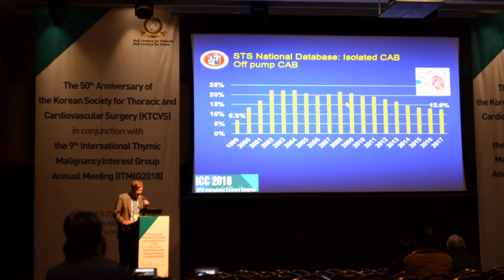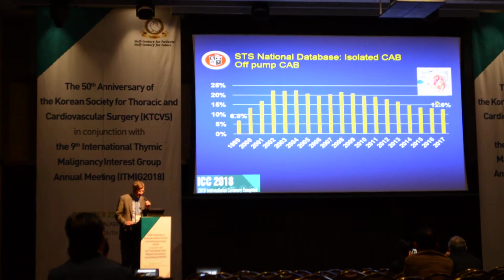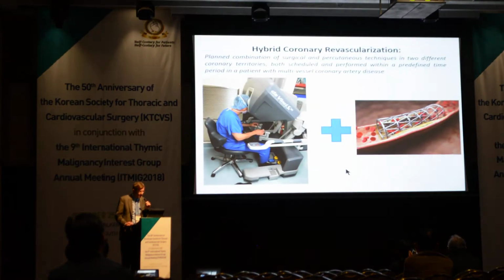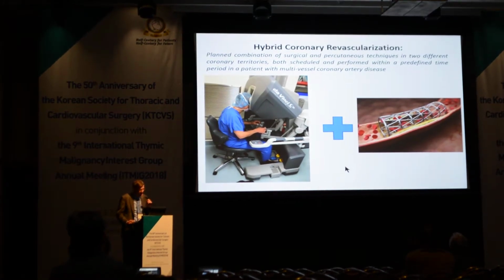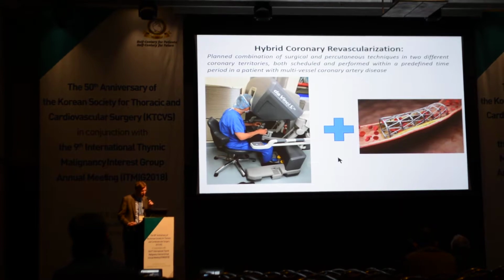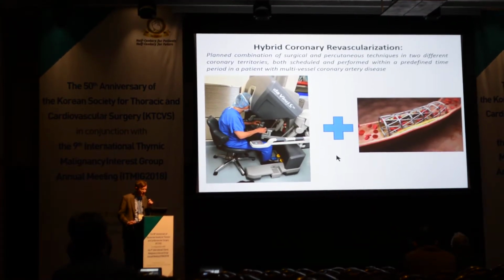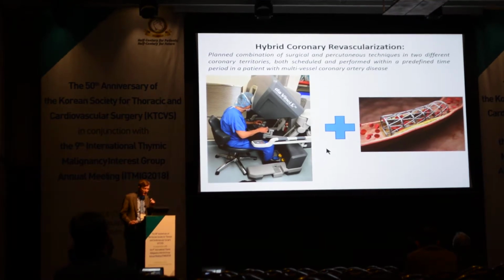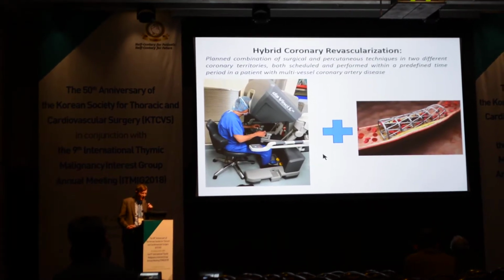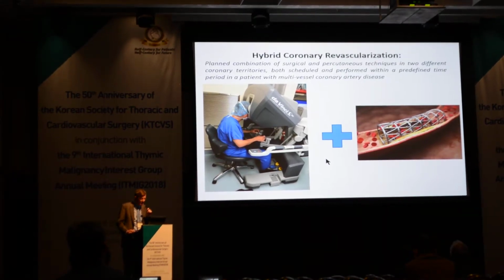Having said all of that, you can see that off-pump bypass in the United States of America has gradually declined over the last 10 years and now comprises less than 15% of all cases. So I'm switching gears now to talk about a new therapy that I am cautiously optimistic about in highly selected patients, and that is hybrid coronary revascularization, a combination of surgical and percutaneous techniques, intentionally and scheduled in 2 different coronary territories.